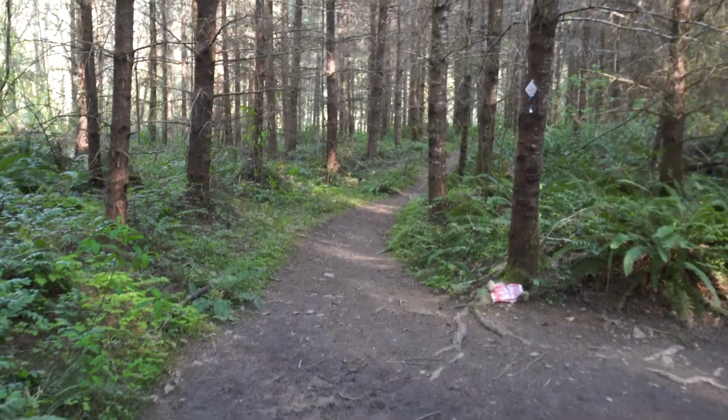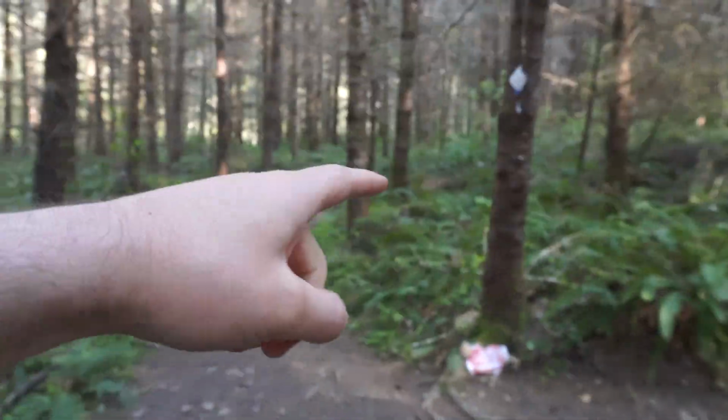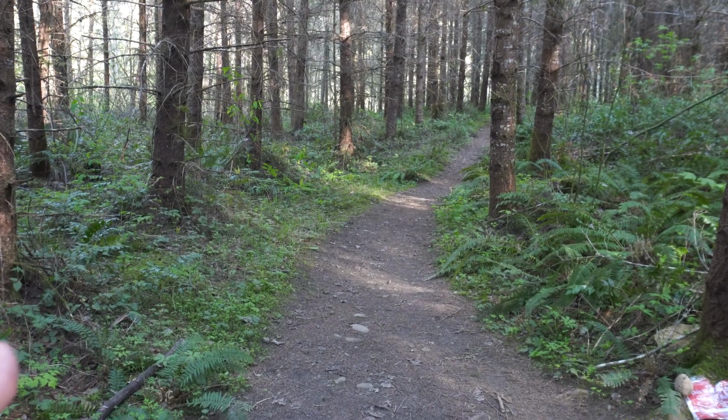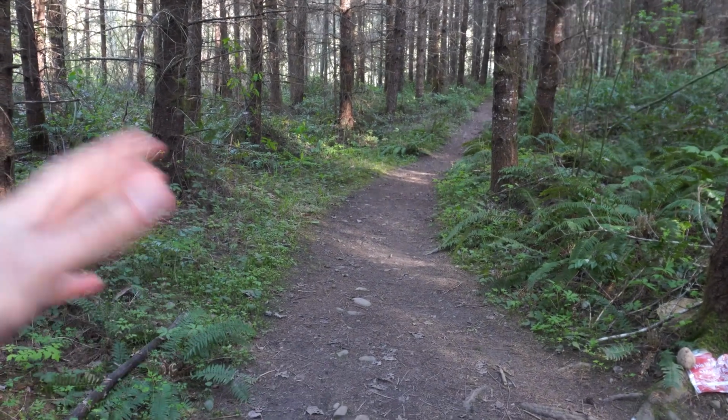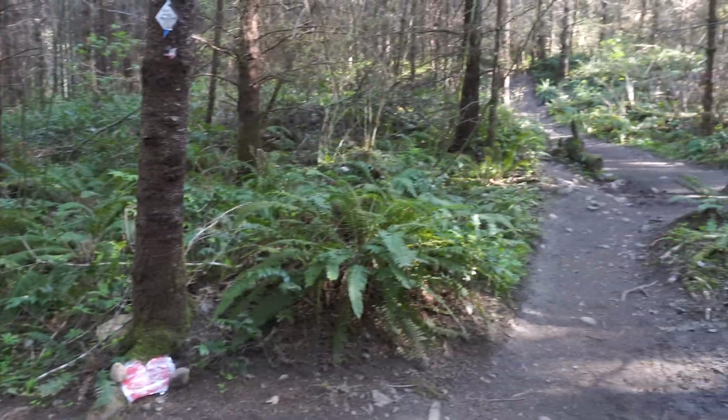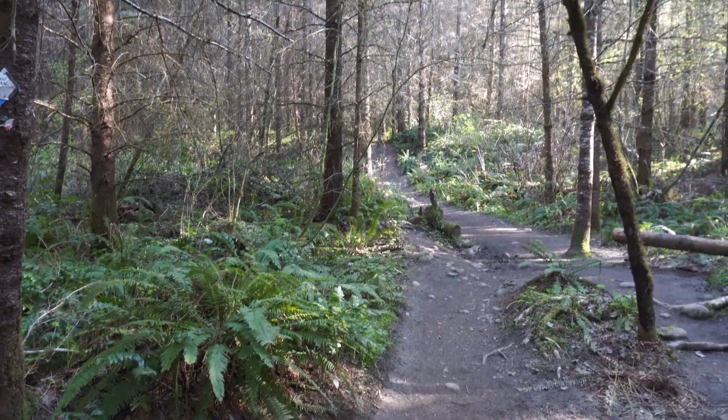Now, I got confused when I was here yesterday because of this marker. I assumed it was for this trail because it seems closer to this trail, but this trail doesn't go anywhere. It's a game trail. It shrinks down and then gets mixed up with all the brush. So this trail is actually the one we want, and it goes uphill.